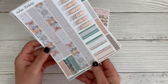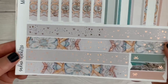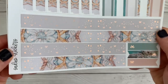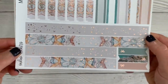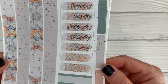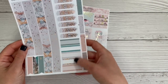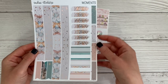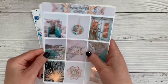And this page with the stunning bottom washi. This design is really what sold me on this kit. I have never seen anything like it before. It is so different and unique, and I love it. And I really like that the same design is on the date covers. And then you have a few more quarter boxes and some more header or just washi strips, however you want to use them. So that is the Moments kit.